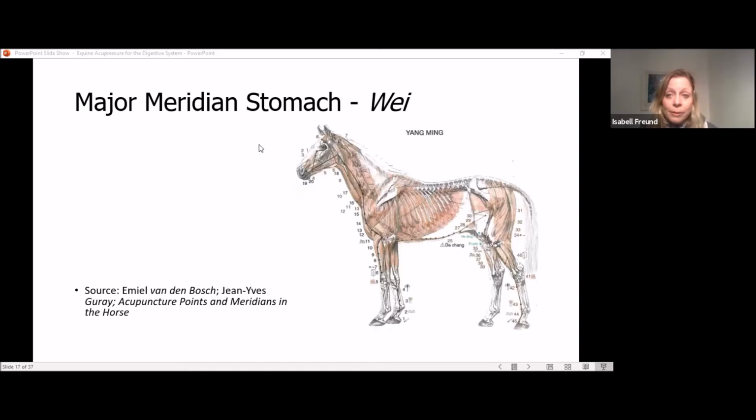And there we have the stomach, and we look at the flow of the stomach meridian, the brown line here. It starts beneath the eye and goes forward, then goes down here, runs up here, but goes back down again, and then runs down the neck in the groove, and comes down here and runs all the way along the belly, craniolateral, very cranial but slightly lateral on the hind leg, and it basically ends at the center of the coronary band with stomach 45, the last point on the stomach meridian.